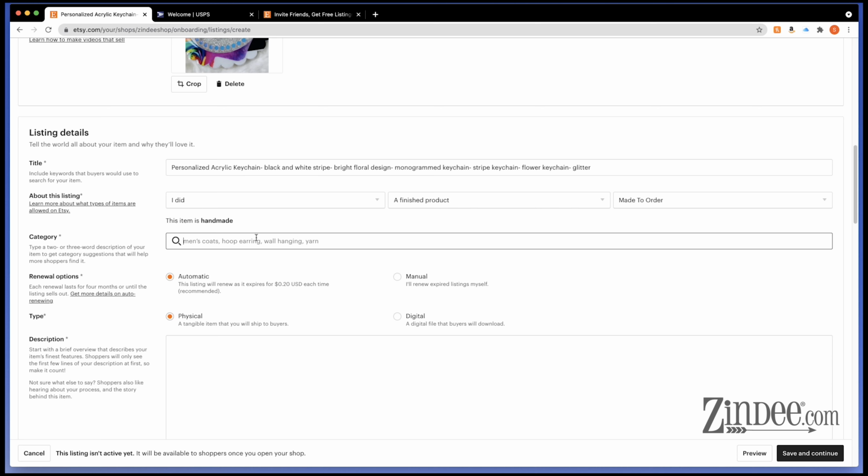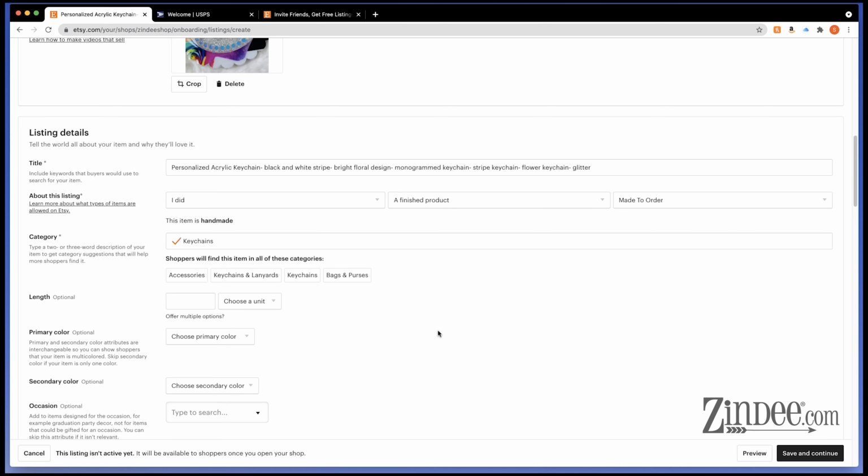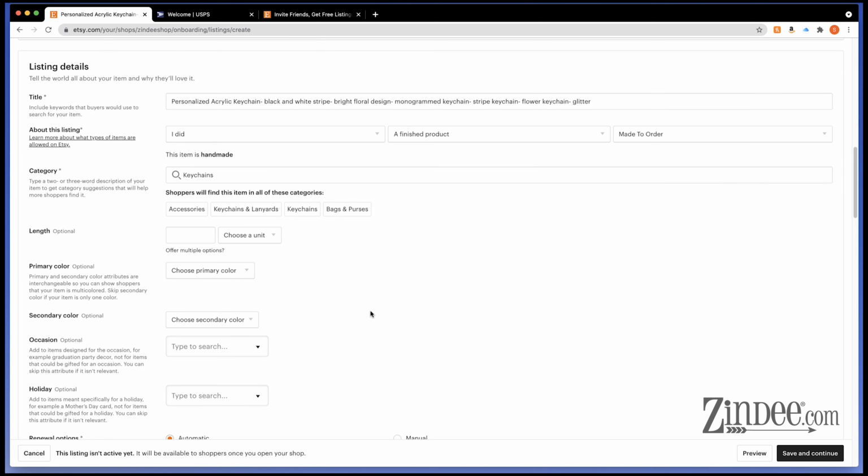Okay? Category. We are going to put keychain. Several things are going to come up. For us, this is where we fall. Keychain and keychain. So under keychains and lanyards, keychains. So we're going to click that. So shoppers will find this item in all of these categories: accessories, keychains and lanyards, keychains, bags, and purses. Okay? And then inches, we can put 3 inches. This is a 3-inch acrylic, so we're going to put a 3-inch keychain.